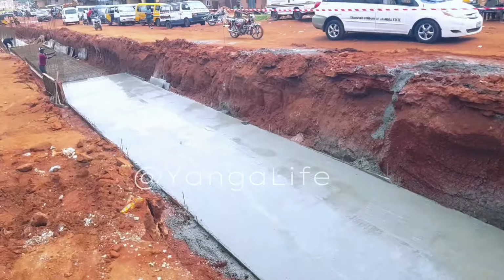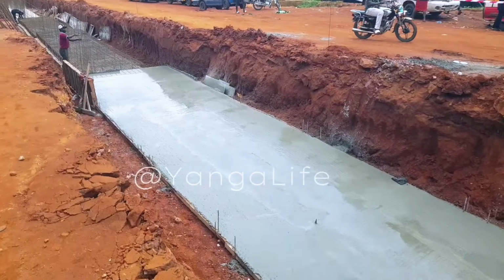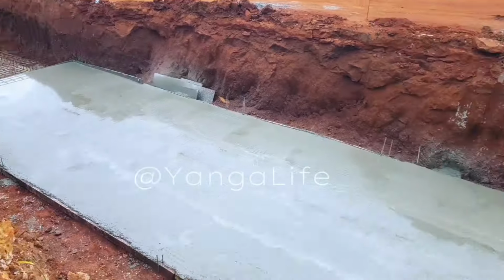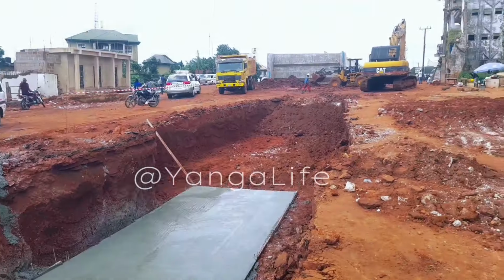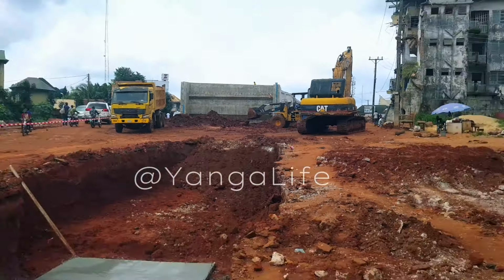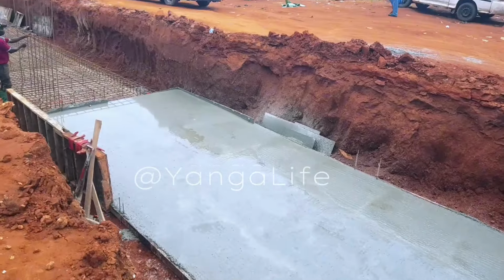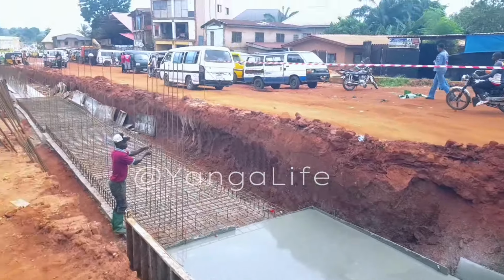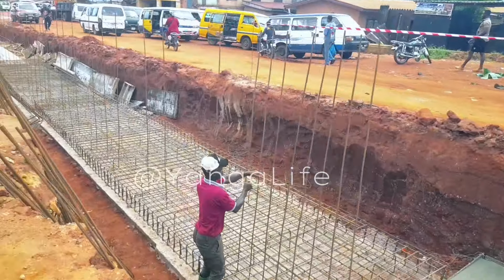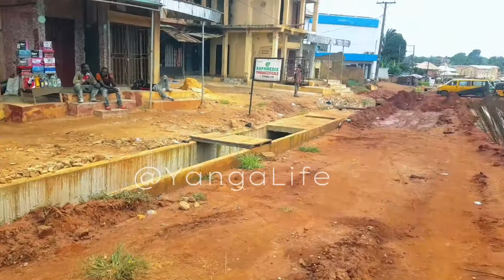A thick wall has to be raised both left and right to support the climbing of the flyover. Then when you climb, you are going to move on top of the flyover from there. So that is the base of the construction that they are doing right now. So let's move down a bit. Let's see the job properly, as it is.